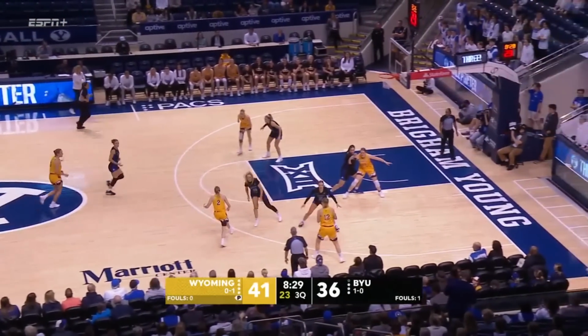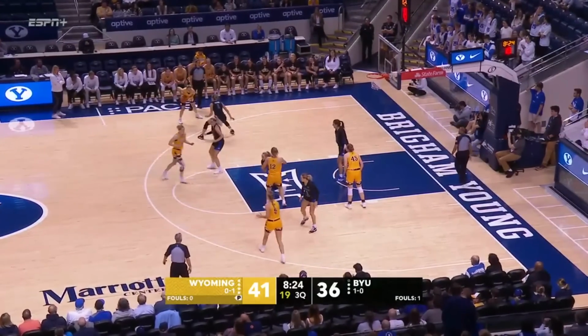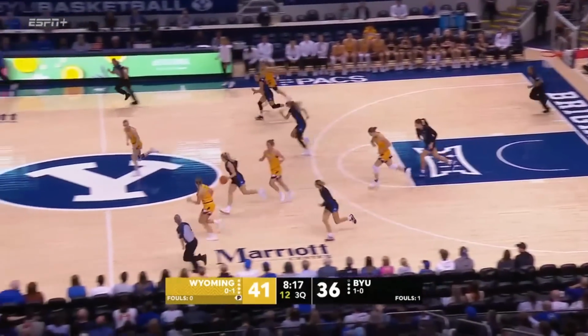And there's that screen again. What's that? The third time, I think. That is on Lauren Davenport. Davenport is not being loud enough and letting Amari Whiting know you got a screen coming. My shoulders hurt watching Gibb and Whiting just get crushed on those screens.